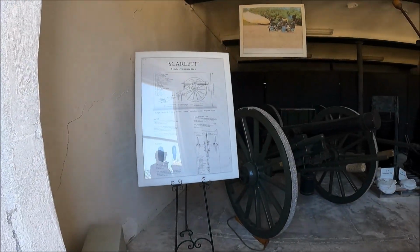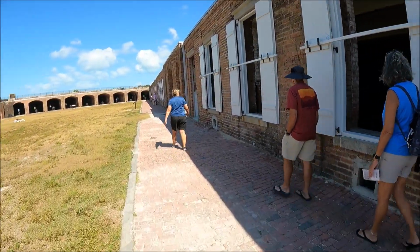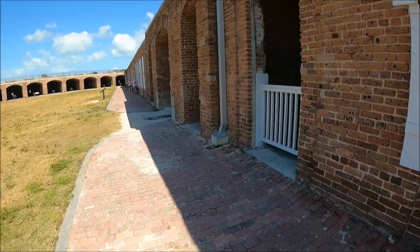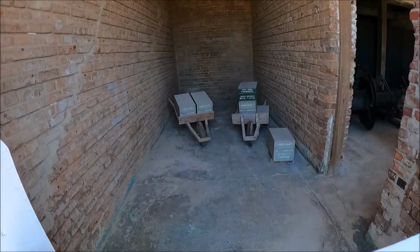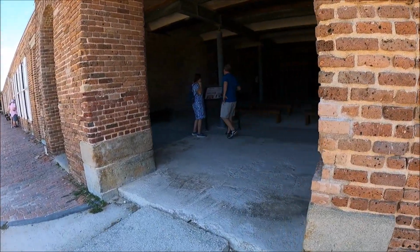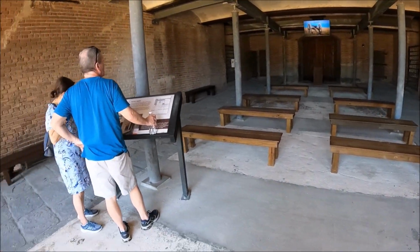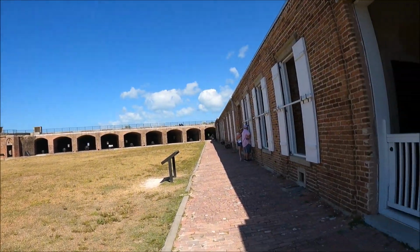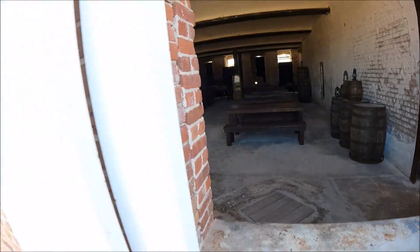Now, Fort Taylor was a three-tiered masonry fort surrounded by the ocean and was connected to the island by a 1,200-foot causeway. Now, there has been fill put in there so that it doesn't look exactly the same, doesn't look like it's right on the water as it was in the past. Now, Fort Taylor was occupied by the Union Army the entire American Civil War and was never attacked. The Union Navy's East Coast Gulf Blockade Squadron was in Key West to prevent supply ships from reaching Confederate ports.